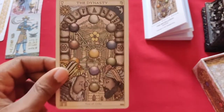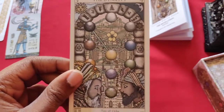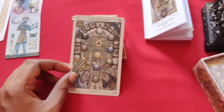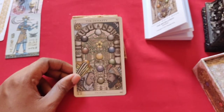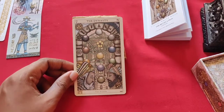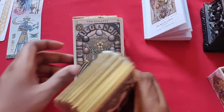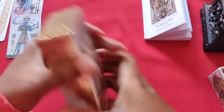The Dynasty, Ten of Orbs. And we've got the complete, what's the word? The Tree of Life. Me trying to focus it. The complete Tree of Life. So let's try and shuffle these. And I'm sure they're fine, to be perfectly honest, but we're gonna do it anyway.